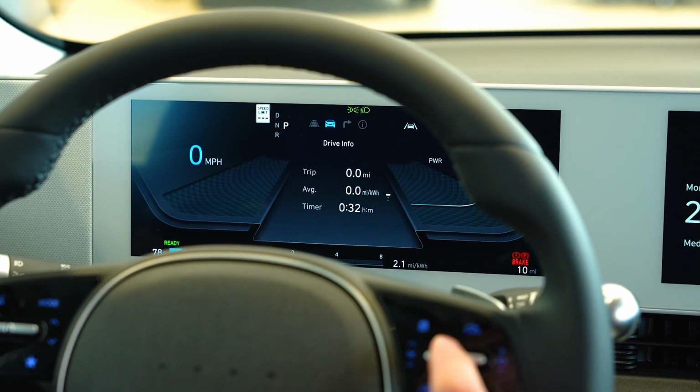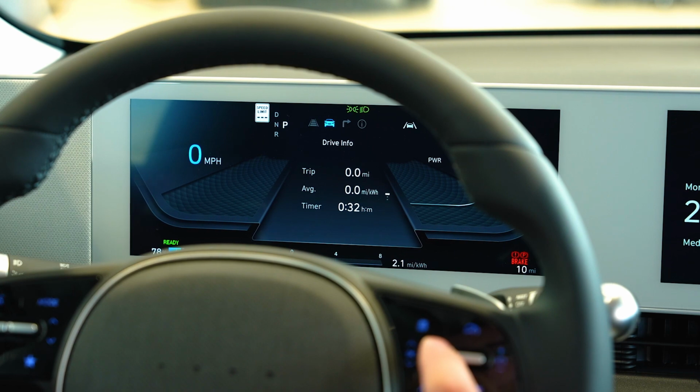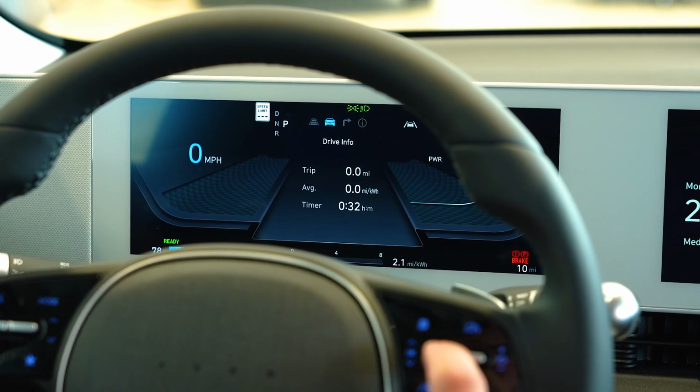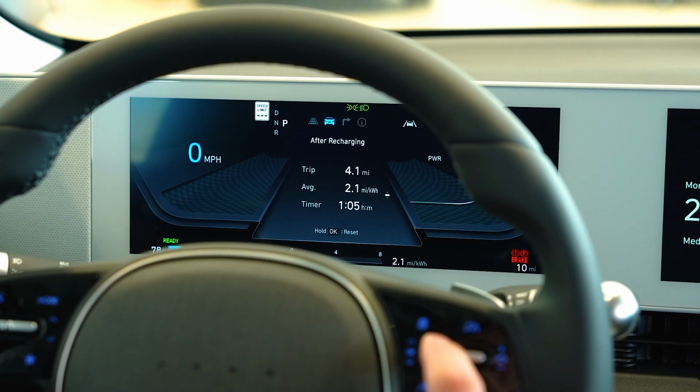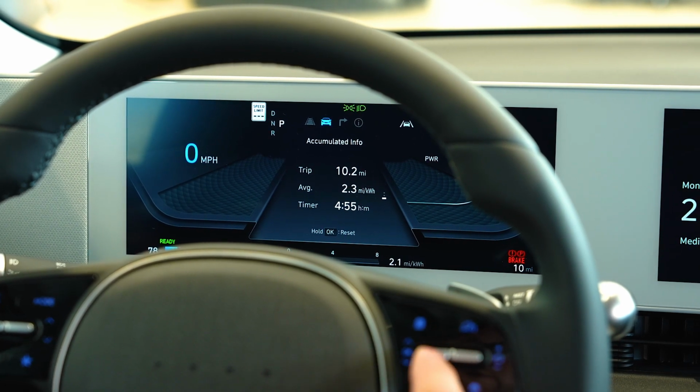Next, you have the trip computer screen that shows, since you started driving, your distance traveled, average efficiency, and how long you've been driving. You also have how long you've moved since last recharging and your efficiency. And then accumulated info is a trip computer that will not reset unless you reset it by pressing and holding OK.